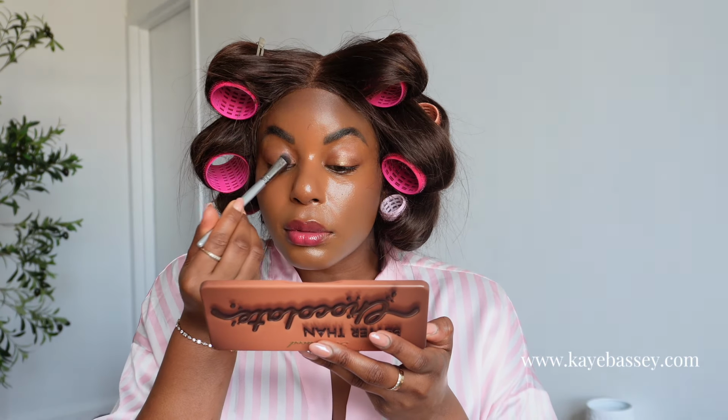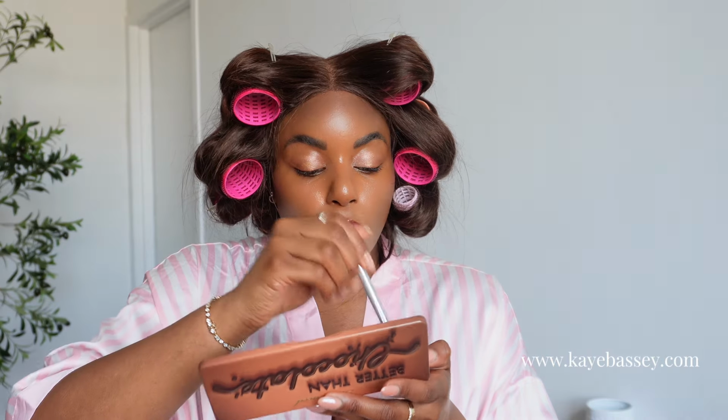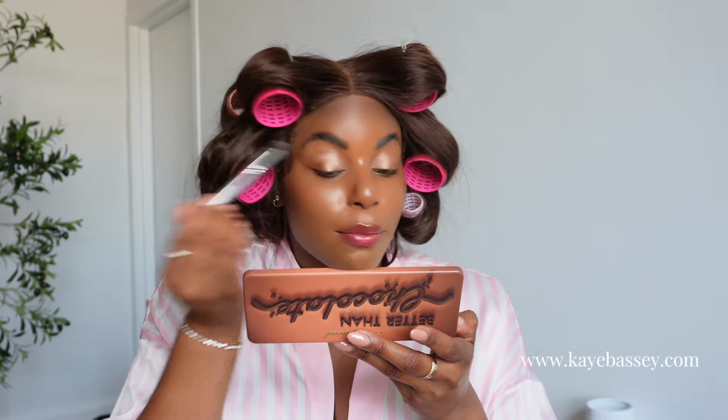Then using Milk It, which is this really gorgeous silvery shimmer. It's gonna go in the inner corner. Love. Wow, that one's pretty. Gorgeous. Love it. This one is like everything. I'm really gonna pack it on and just move it into the gold a bit. See? I really hope you can see what I see because it looks really good.